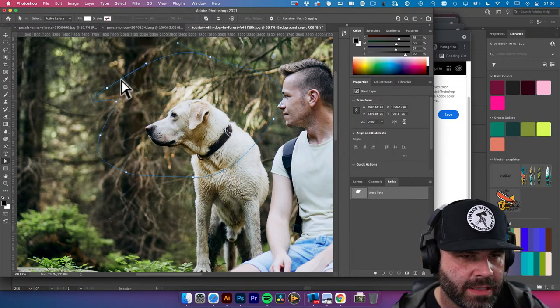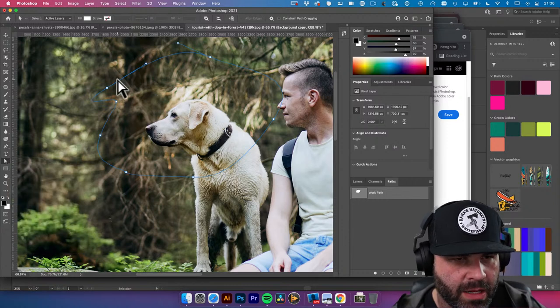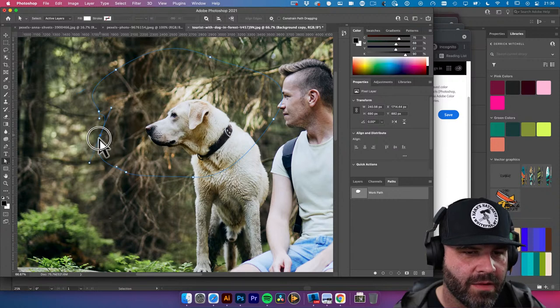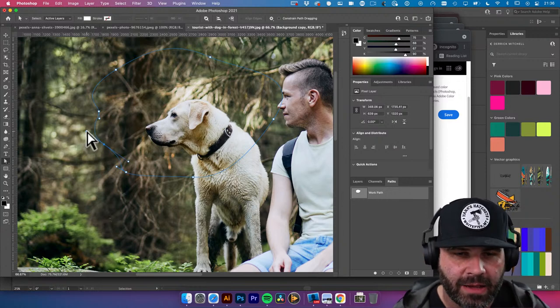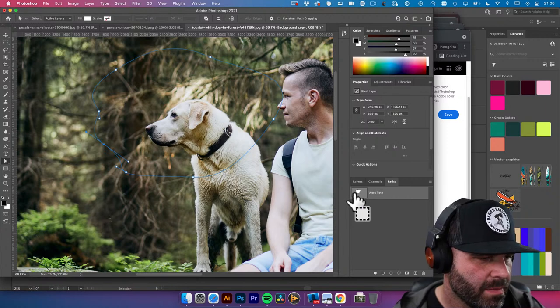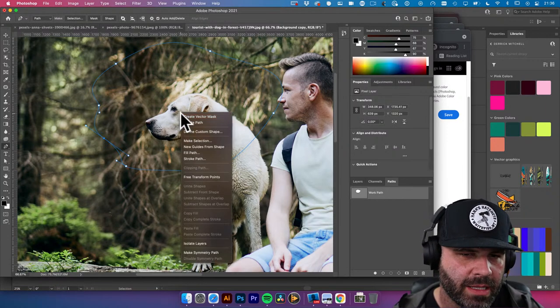I could select it with my direct selection tool, the letter A, and grab these anchor points if you need to make modifications, which is specifically why I love the pen tool, because I can make things exact. And if I screw up, I can just quickly nudge things and get it exactly where I want it to be. Then again, you can either command click on the thumbnail to load that selection, or with the pen tool selected, right click, go down to make selection.